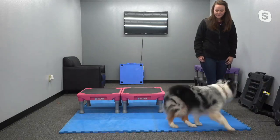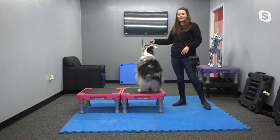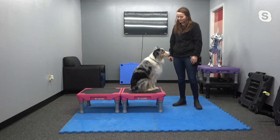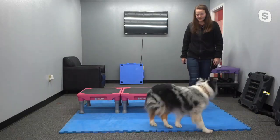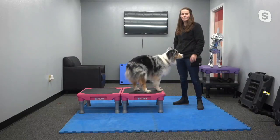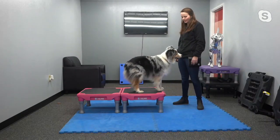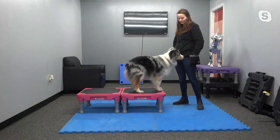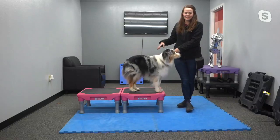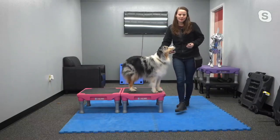Break. And then I'll wait my dog out. If he decides to get right back up there, I'm going to go ahead and mark and reinforce him for that again. Roo, break. Good. And then again, rewarding him if he chooses to stay up there. We'll just give him a lot of reinforcement while he's up here, and that's going to be what magnetizes him to it. So let's talk about that for just a minute.